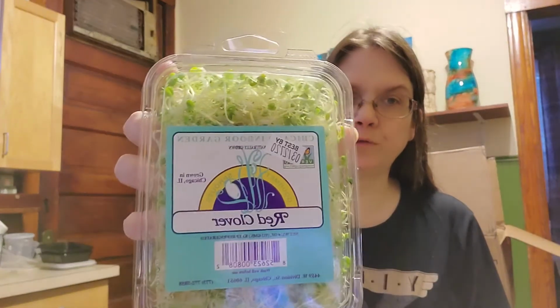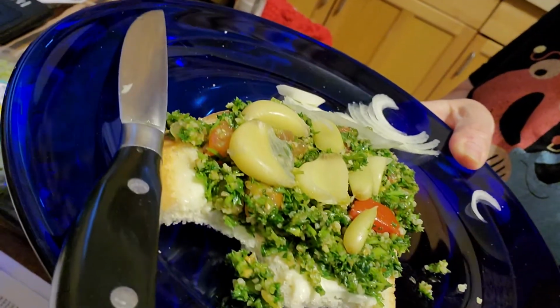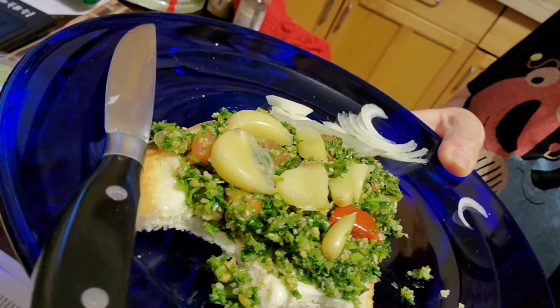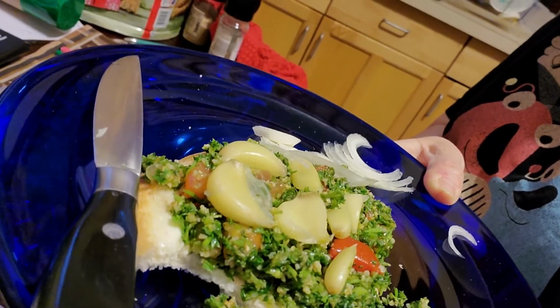So we're doing breakfast. Just want to get away from the news for 2 seconds. So right here I have these red clover sprouts, and I have some tabbouleh salad, if you can see this. Tabbouleh salad, and Smith bread, tabbouleh salad, garlic that I froze, and onions.